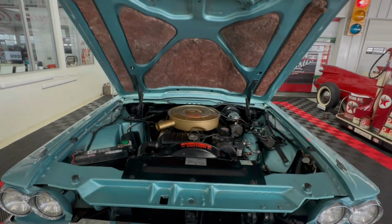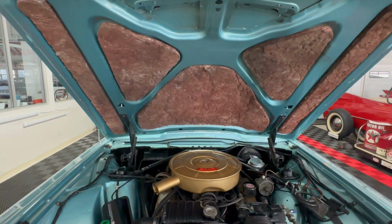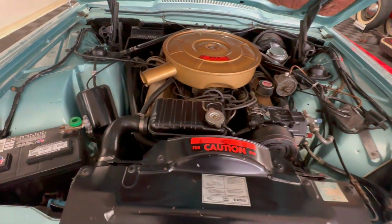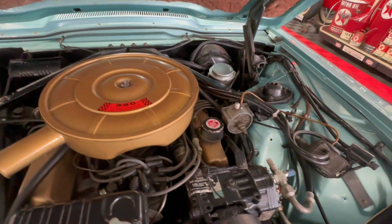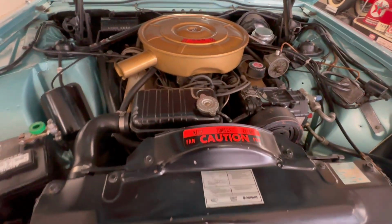And we are back with the hood open on the 1965 Ford Thunderbird. You can see up top here under the hood, we've got some really nice new heat matting. Super presentable engine bay. Body color for the sidewalls. And just looks clean and well kept all the way around. I'd be real proud to open this at a car show.